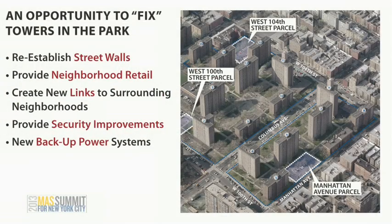I think 11 of the 14 sites are, in fact, surface parking lots, where we could put new buildings that begin to bring back the street wall, begin to restore the feeling of the grid to the NYCHA neighborhoods. Along with that, we're going to seek to make the campuses more secure and also to provide a comprehensive backup power system for the entire NYCHA campus for critical functions during power losses.